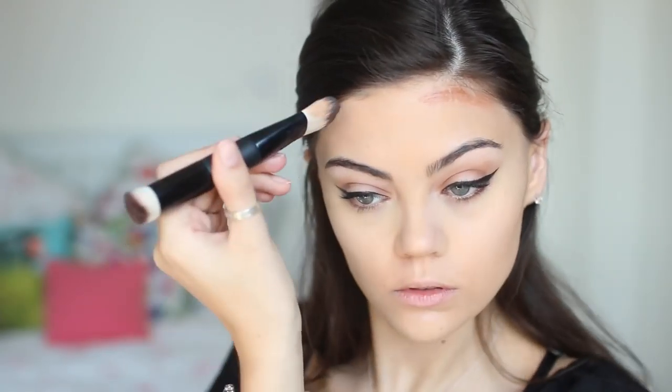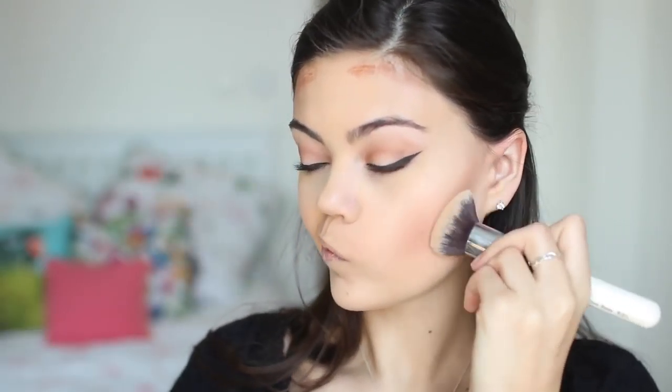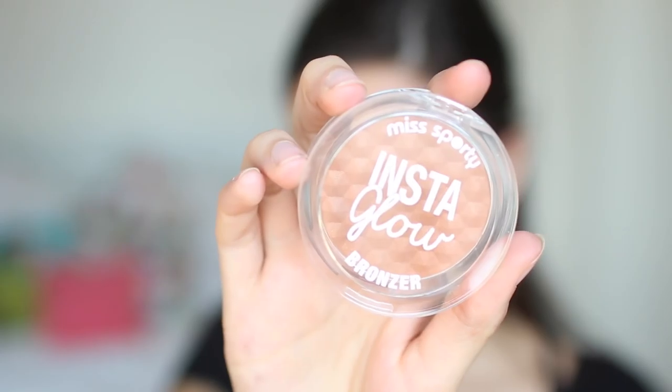I need to have a go with it a bit more, but the colours were really quite strange for contour colours, but they looked alright in the end. I was just looking on the back there to make sure I got it right, but yeah, it looked good. And then I'm going over the top with my NYX blush in the shade Taupe, which is one of my favourites to contour. Using my Miss Sporty Instaglow bronzer on my perimeter of my face.